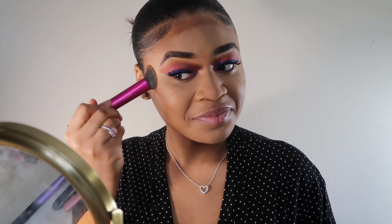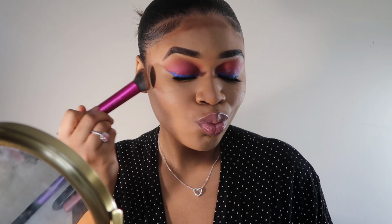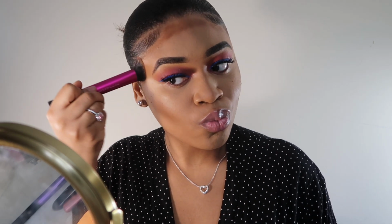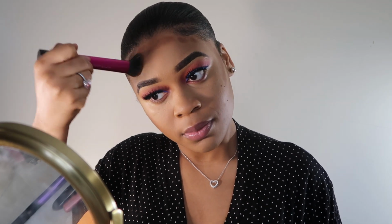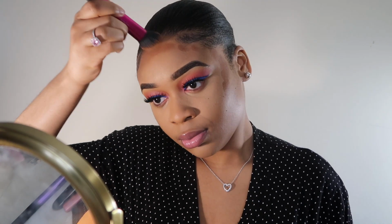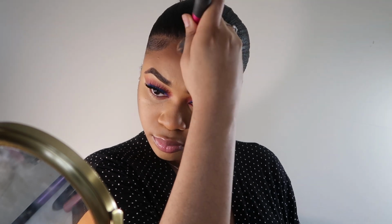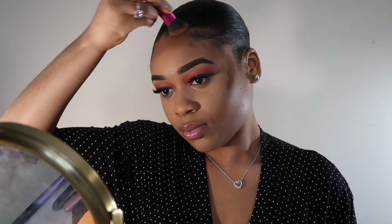Honestly, I really like using this Drop Foundation as my contour because it's so easy to blend, and I feel like that's the kind of product I really like, especially when it comes to my contour. Some products are so hard to blend out, and it makes your contour look a little harsh, and I don't like that kind of look. So I feel like that's why I love using this foundation.